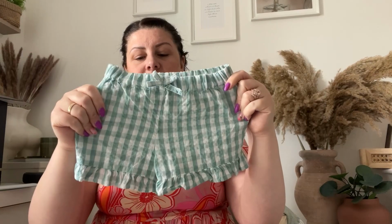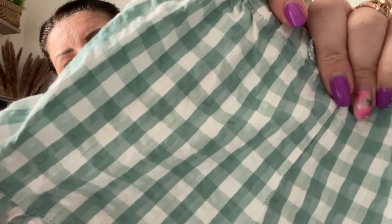So it comes with this short set, a beautiful, I'd say almost like sage green, with these beautiful fluted bottoms. It's got a bow, but obviously that's no drawstring, it's just elasticated. And then it comes with this top, which is just beautiful. It's got balloon sleeves, and also she's almost going to dress like me. She's going to be like a mini me.